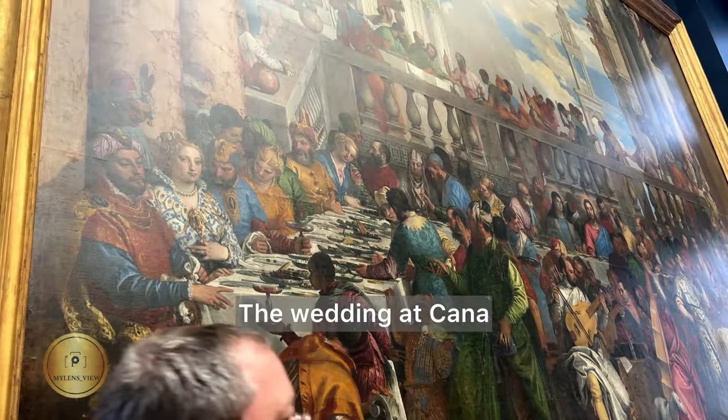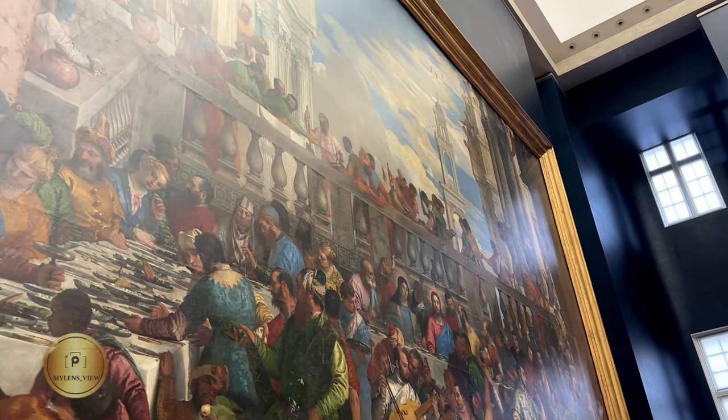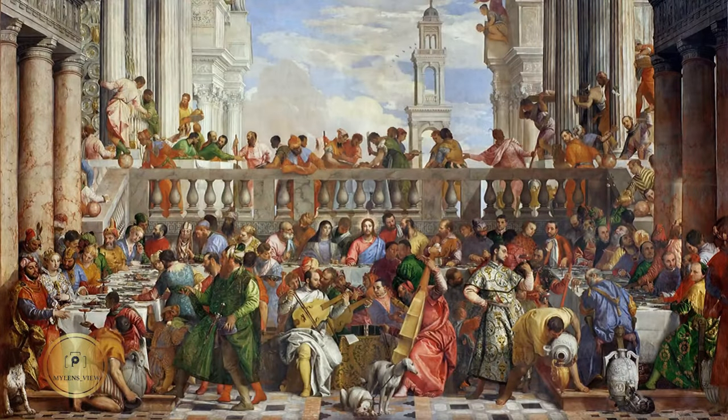The Wedding Feast at Cana by Paolo Veronese is a representational painting that shows the Bible story of the wedding at Cana, at which Jesus converts water into red wine so the celebration could continue, demonstrating how the new agreement and forgiveness is a happy and joyful one.